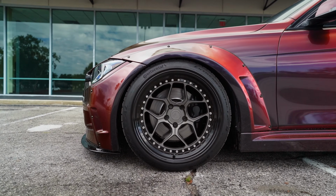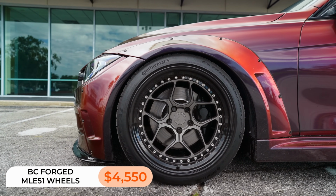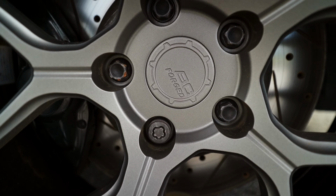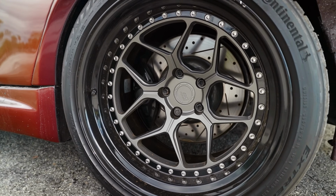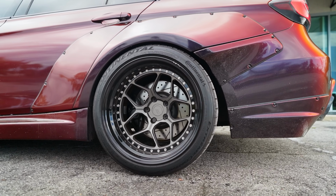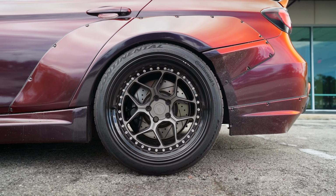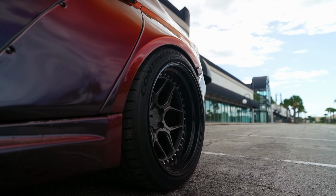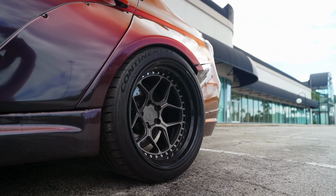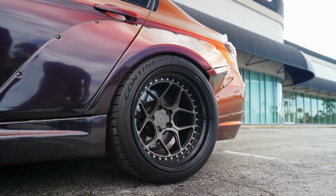All right, let's go ahead and talk about the wheels. These are custom two-piece wheels from BC Forged, MLE 51s. Super aggressive. You have gunmetal center, stainless hardware, and a gloss black barrel. These look absolutely amazing. I first got the idea when I saw BC Forged post a picture of them on a Maserati Gran Turismo. They look so good that I just had this idea that I think they would look really good on this wide body as well, and they came out perfect.